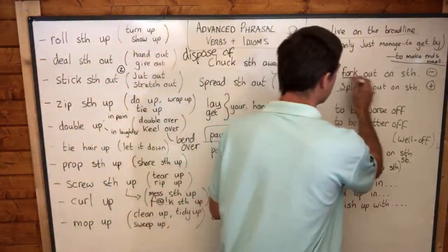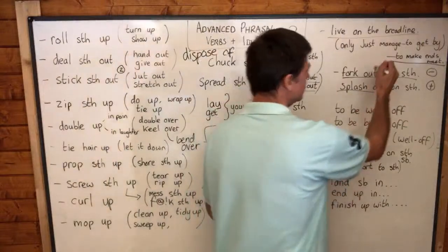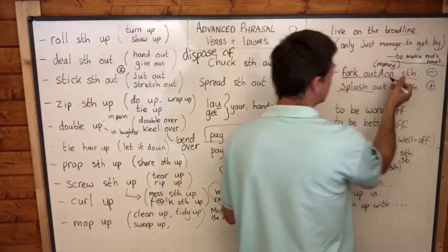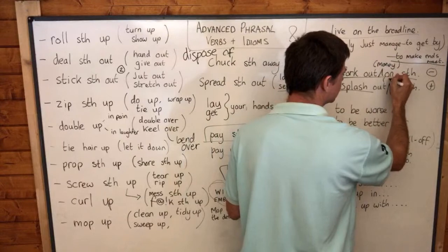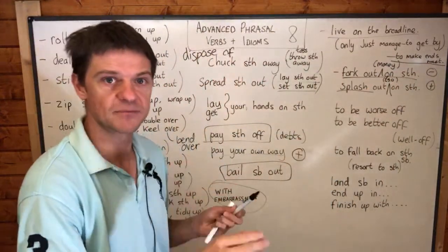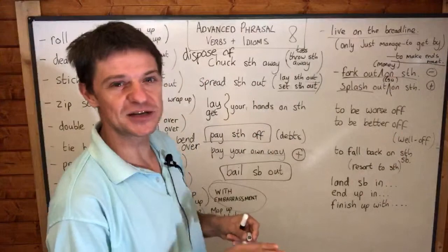Now, you fork out on things which are very expensive and you don't enjoy spending the money on. And you can fork out money on something. So you can fork out £10 on something. You can splash out £50 on something. Your money goes in that position. But fork out is when you don't enjoy spending the money. Splash out is when you do enjoy spending the money.